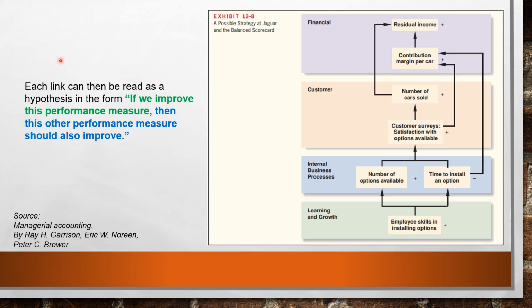So again, if our balanced scorecard is correctly constructed, the performance measures should be linked together on a cause and effect basis. Therefore, each link on this balanced scorecard can be read as a hypothesis in the form of: if we improve this performance measure A, then this other performance measure B should also improve. So that's how we read the hypotheses in this balanced scorecard.